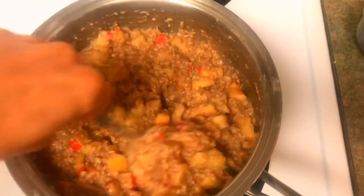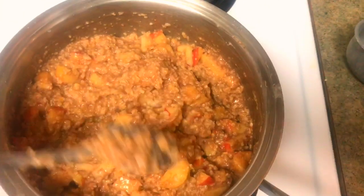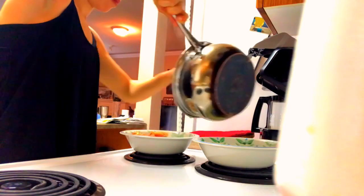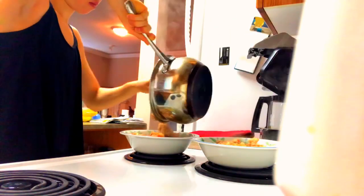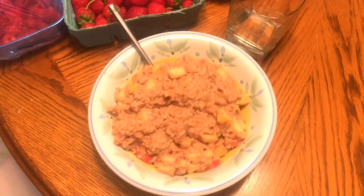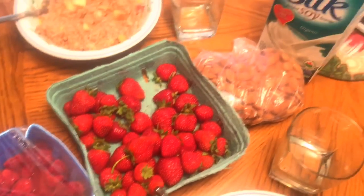Apologies for the crappy lighting. It's very early in the morning. It's about 6 a.m. It's been a while since I've brought you guys through my full day of eating. I've been showing lots of the pretty stuff on my story, of course, but food doesn't always look the best, so I'll bring you through an entire day, and there's gonna be some funny ones coming up.